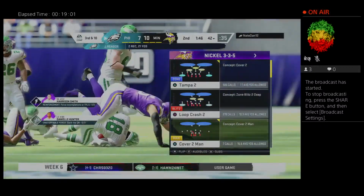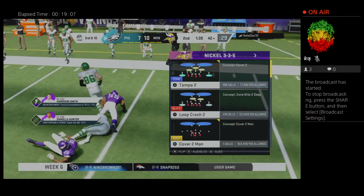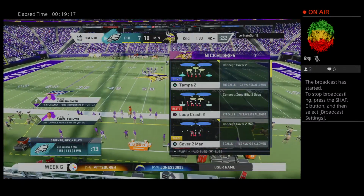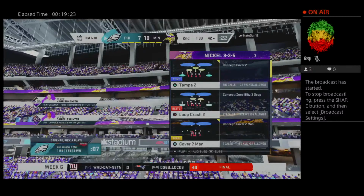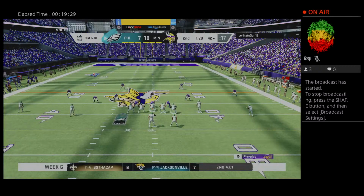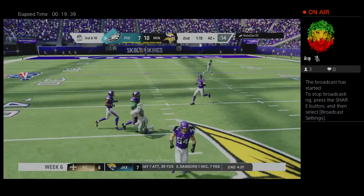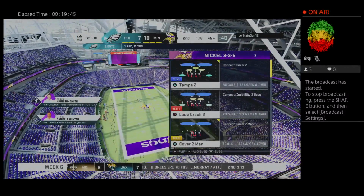No gain on that one as it brings up a 3rd and 10. Here we go. On play action, it's Wentz, and he connects with Ertz. And this is going to turn into another first down as the tackle is made at the Vikings' 45-yard line.